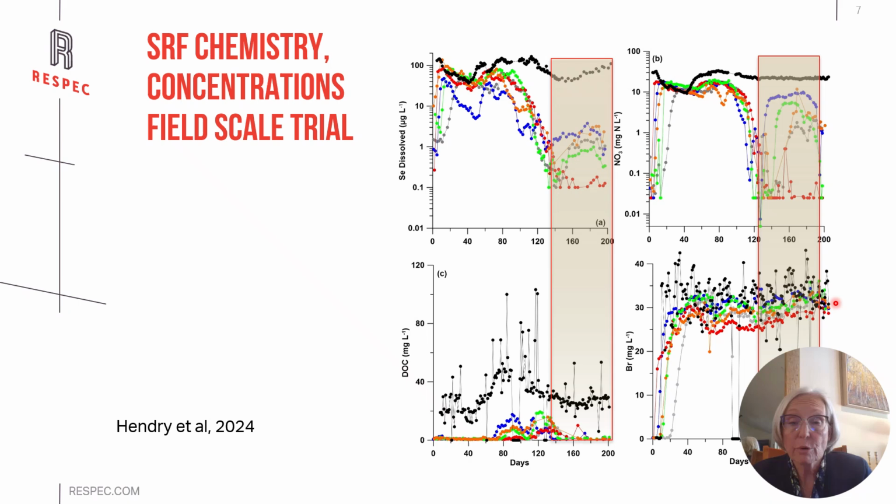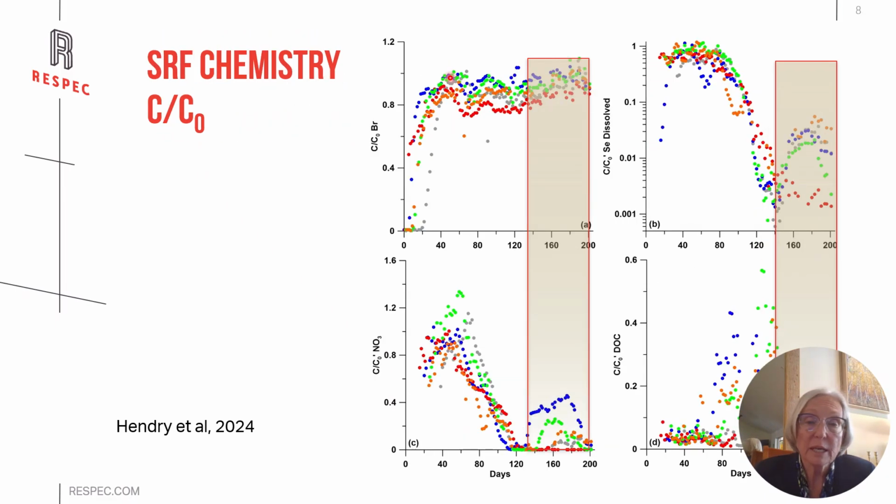In both cases, we used bromide as a tracer so that we could understand that we were getting all of the water back. And as you can see, we did pretty well. If we look at this normalized to 1, which would mean we got everything back, you can see that most of the bromide was recovered. Having the tracer allows us to calculate concentrations at C over C naught, so the effluent chemistry over the influent chemistry as a ratio. And what we can see even more clearly is the selenium reduction, the nitrate reduction, and the influence of those upset conditions in those later weeks.